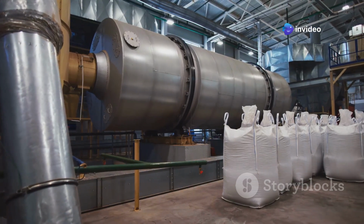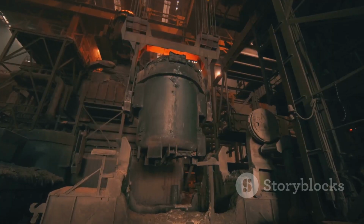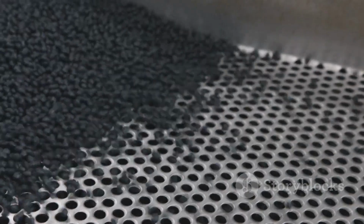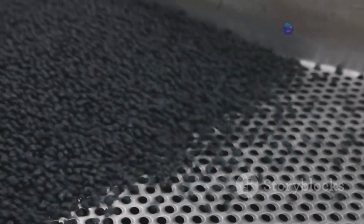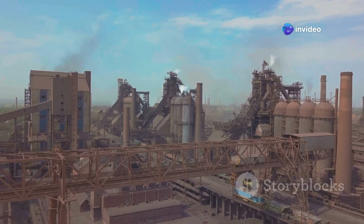These pellets are then rolled and tumbled in a giant rotating drum, kind of like a clothes dryer on steroids, until they're just the right size and consistency. It's all about creating a uniform product that's perfect for feeding into a blast furnace.